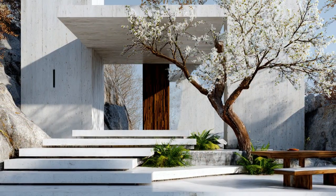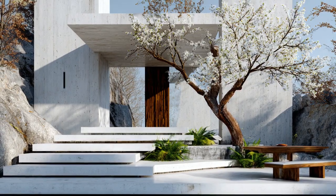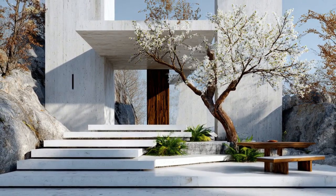Add to that the long-term savings from reduced energy use and minimal maintenance, and brutalist concrete homes become a compelling choice for cost-conscious designers and homeowners.